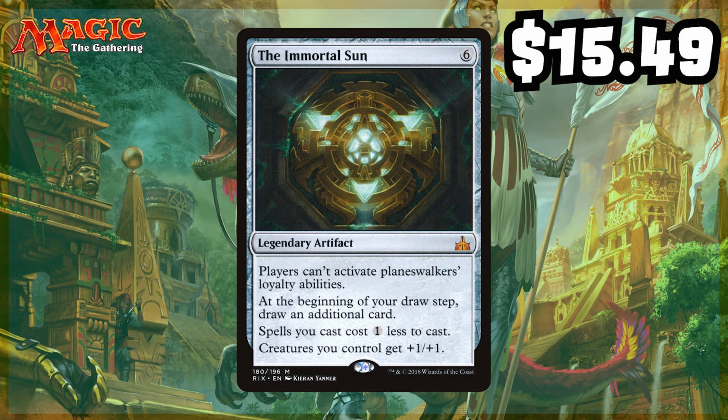Now, obviously, there's a lot of Superfriends decks out there. This can shut them down, but there's plenty of ways to remove it. But still, at just over $15, this card is still a hefty price. Saw quite a bit of play in Standard sideboards. Not really seen much play in Modern. I've seen some people play it in Eldrazi Tron, so maybe it'll keep up a little bit of price for that. But like many of these cards now, it's destined to see even more use in Commander, and The Immortal Sun comes in at number 4.